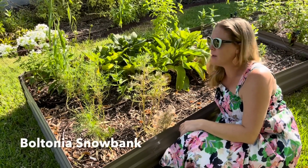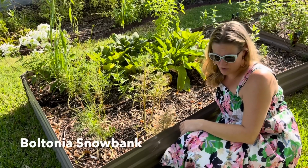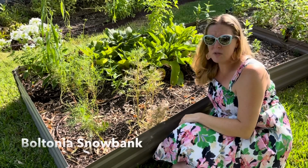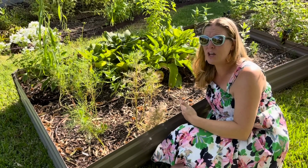So if you've grown Boltonia, this is Boltonia Snowbank. If you've grown Boltonia, I would really love to know your thoughts regarding it, if I've got it in the right place. I mean, it gets full sun most of the day. It has a drip line near it. So, I mean, it should be in good shape. But you guys let me know what you think. Okay.